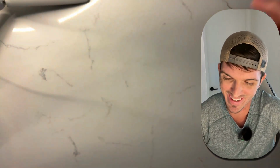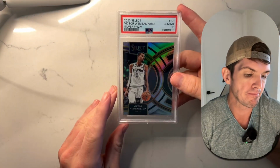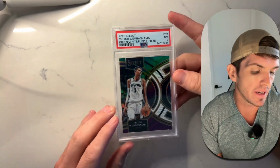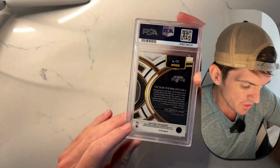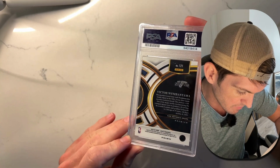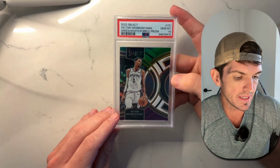Oh, my goal is to own the pop report on these cards. My first nine. So I've got to be over 10 gems now on this card. Another one, 10. This is probably the lowest graded select card that I have, so there's probably going to be an issue on it somewhere in the back, somewhere. Yeah, so it's probably there somewhere. But can't complain overall. Another one with a 10, green, white, purple. Like the green, white, purples.